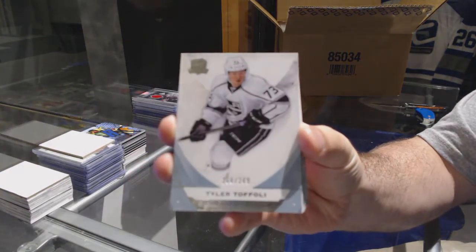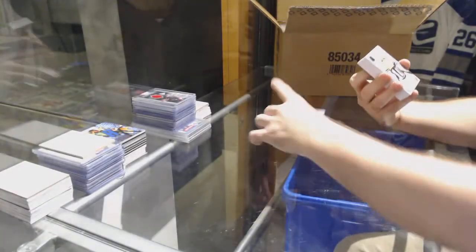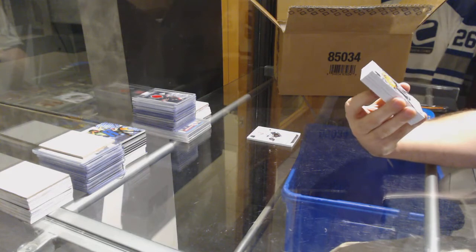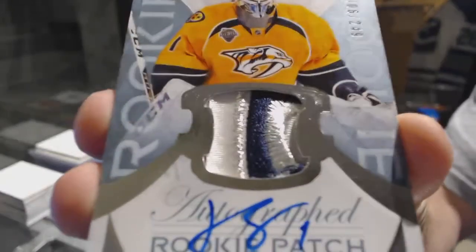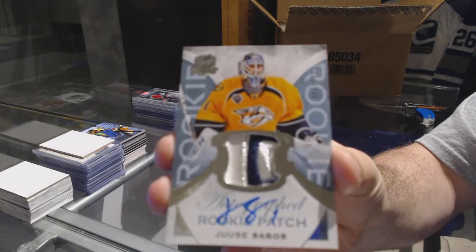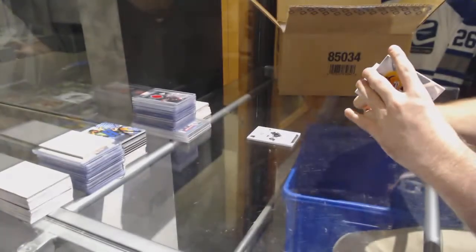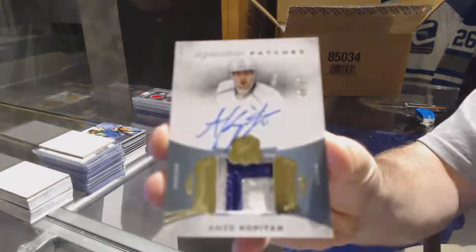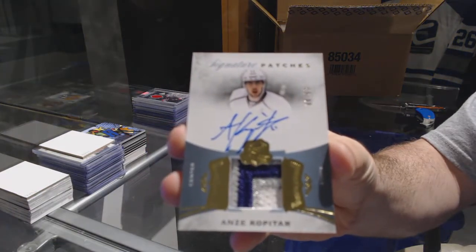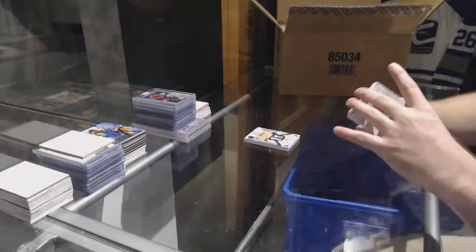All right, we start off for the LA Kings, 249, Tyler Toffoli. That's nice. For the Preds, number to 249, a very nice three-color rookie patch auto, Yakov Trenin. Nashville Predators. For the LA Kings, a three color signature patch, number to 99, Anze Kopitar. Nice.